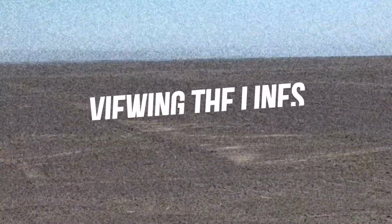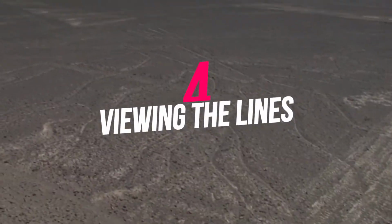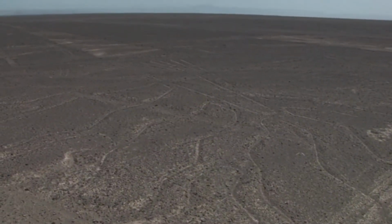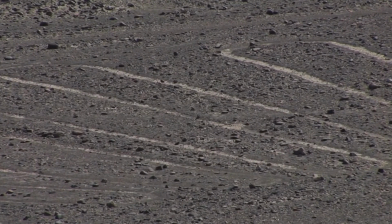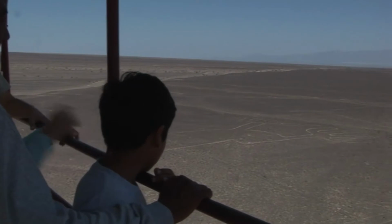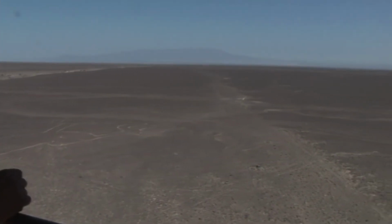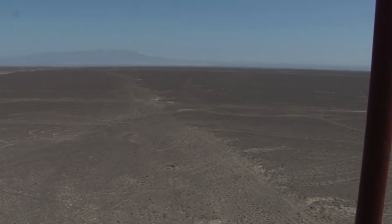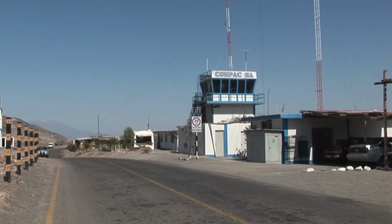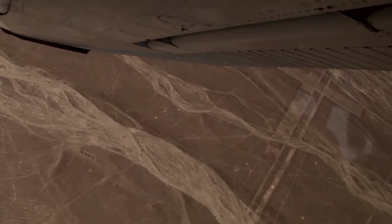Number 4. Viewing the lines. An observation tower stands between the Pan American Highway, about 19 kilometers, 12 miles, north of Nasca, but it only allows a vague and partial view of three figures: the hands, lizard, and tree. The view from the tower is vastly inferior to the overflight, but it's the best you'll be able to do if you can't take the stomach-turning dives and dips of the light craft flights.